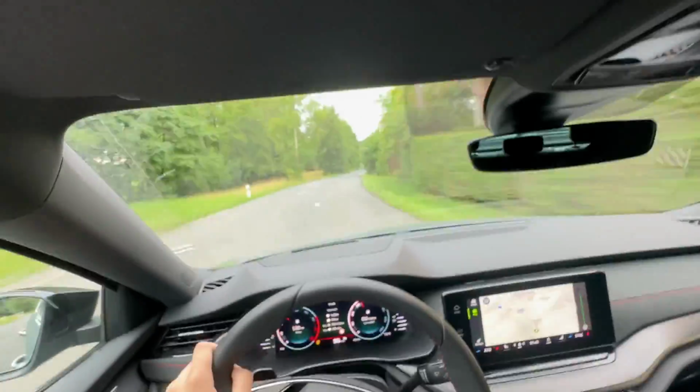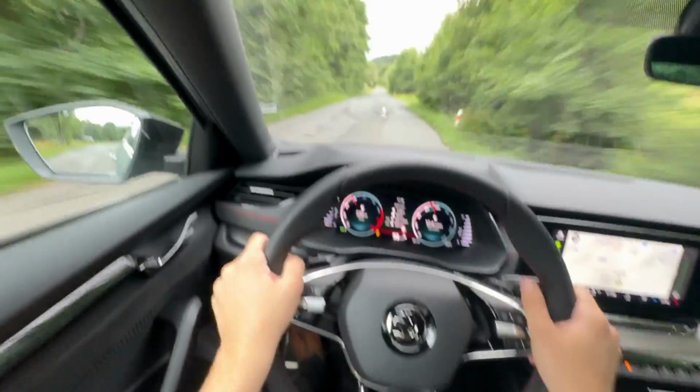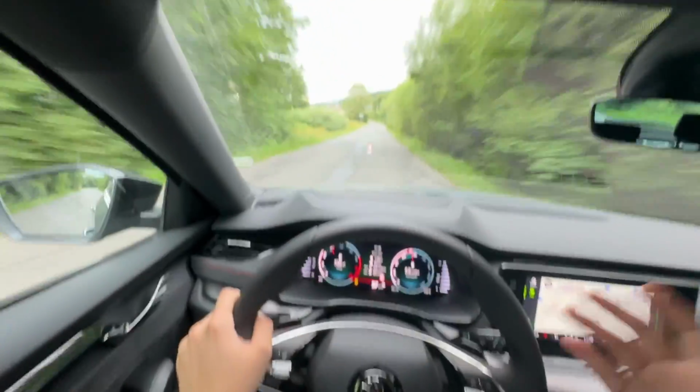This is one of the dream cars that are on my list. I'm not saying it's the dream car, it's one of the dream cars.